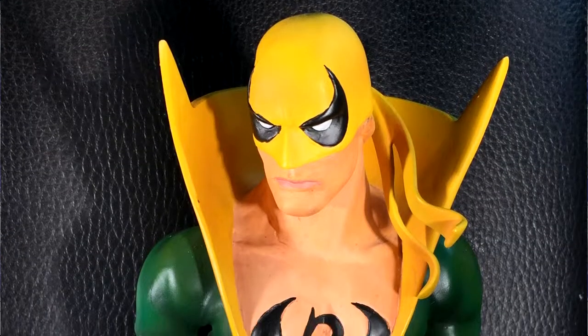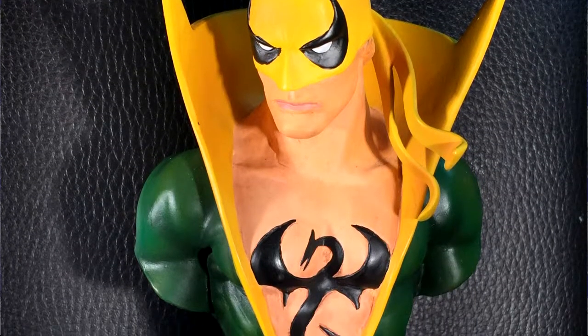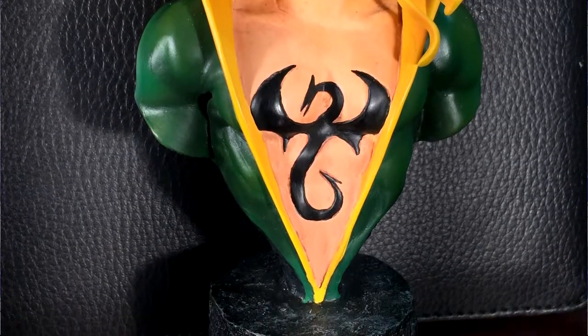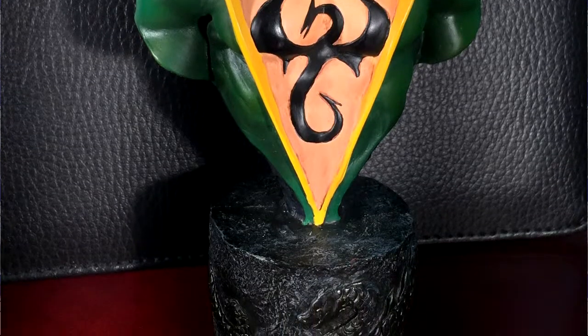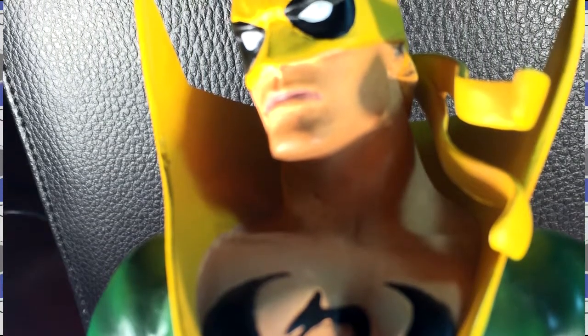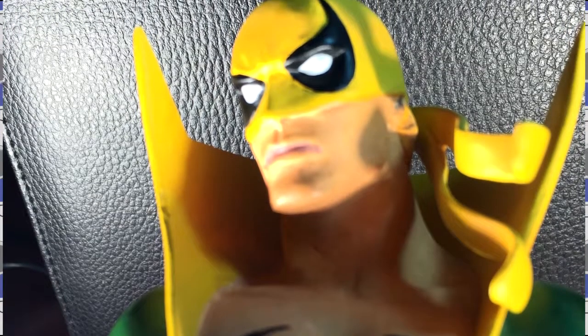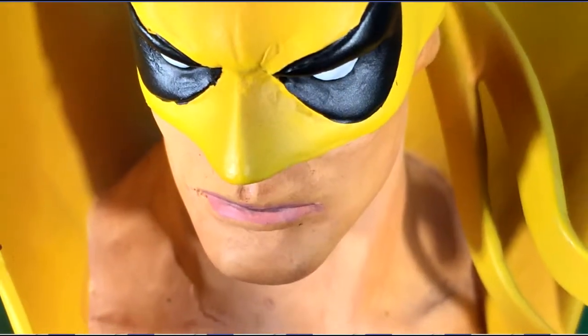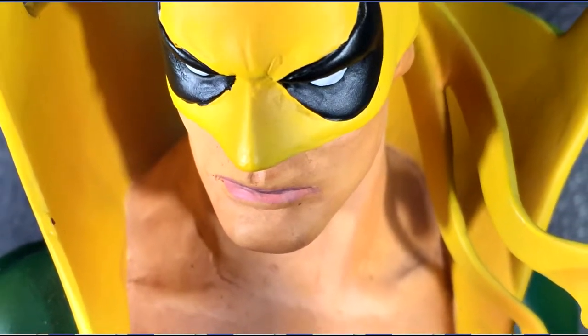All right, so finally we'll take a look at my Iron Fist mini bust, and I really like this one a lot. First of all, I think he has a classic look, that green and yellow costume, which I don't think he has anymore. I think he's now all white or all green. They don't even show his chest anymore. The emblem is just on his costume, which I thought was so cool because he got that by holding a big burning pot to his chest to absorb the power of the dragon. One thing I really like about this is the look of the straps of his mask floating out there. They're very solid. It's really cool.